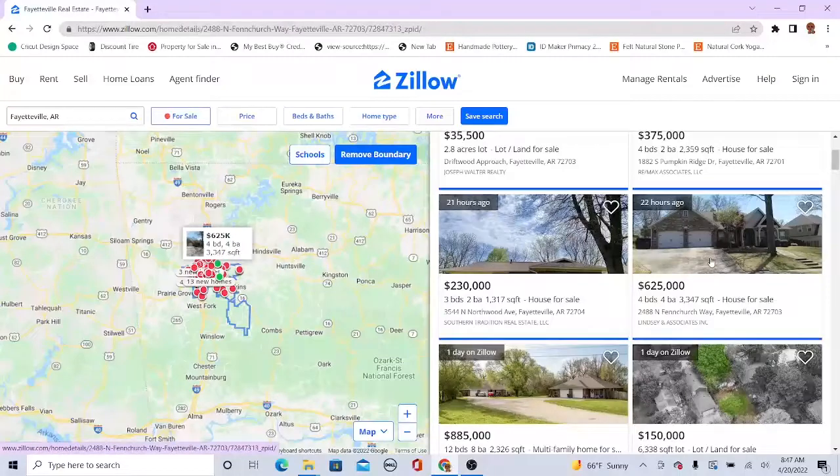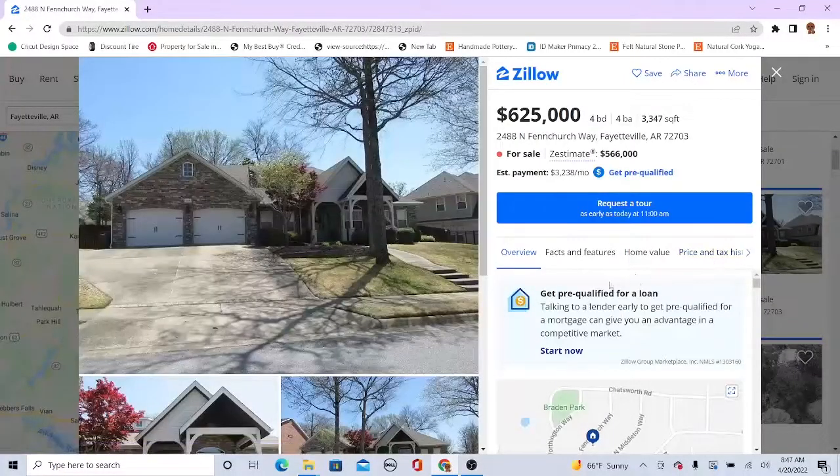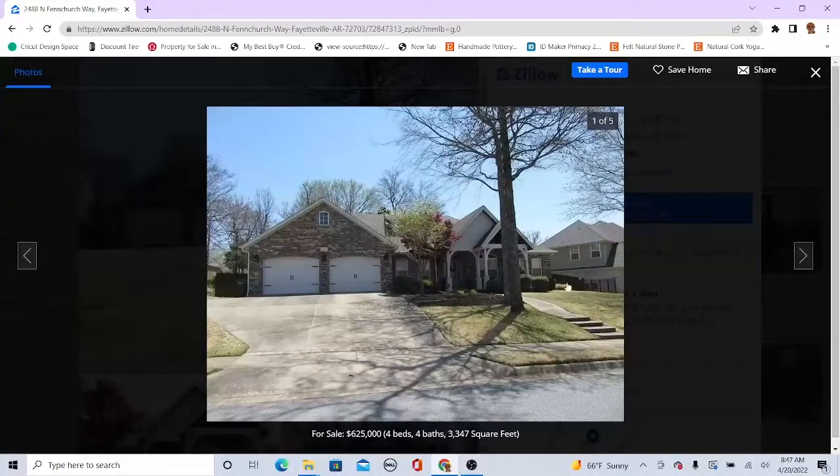Let's take a look at this one. Now this one was $625,000 for a bed, 3,347 square feet, 2488 North Ben Church Way, Arkansas 72703. Okay, so here's a picture of the outside of the home. Looks nice. Two garages, big driveway. There's a lawn, some steps and a sidewalk that looks like it goes at least to the front door of the home. There's one big tree.